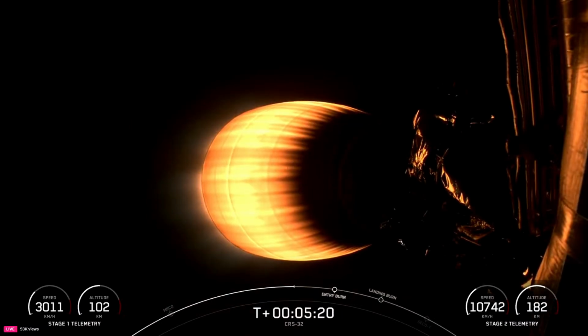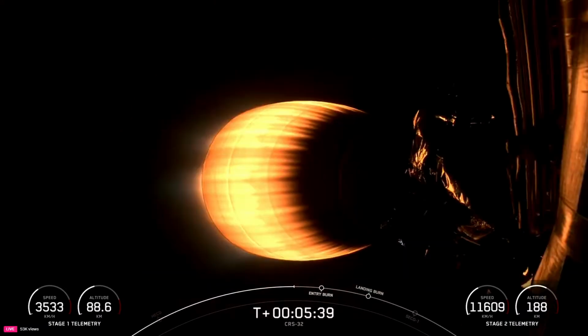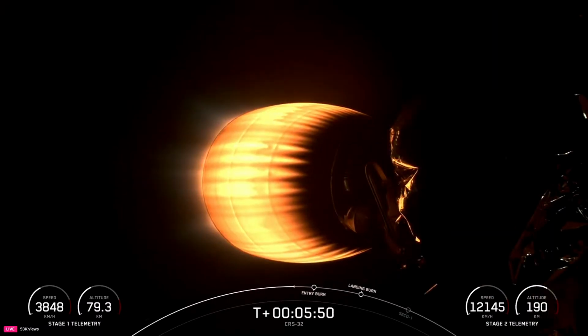We are under a minute to the start of that first stage entry burn. Again, this will be a 3-engine burn of our first stage as it slows itself down, making its way back to landing zone 1. That burn will be a 3-engine burn with the center E9 engine along with 2 engines on the side. Meanwhile, second stage continues to be looking good with that single Merlin vacuum engine carrying the Dragon capsule. Both vehicles continue to follow a nominal trajectory towards orbit.